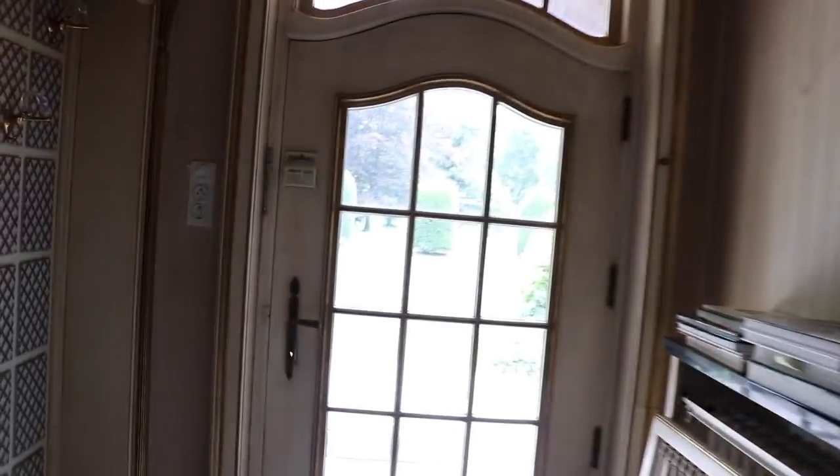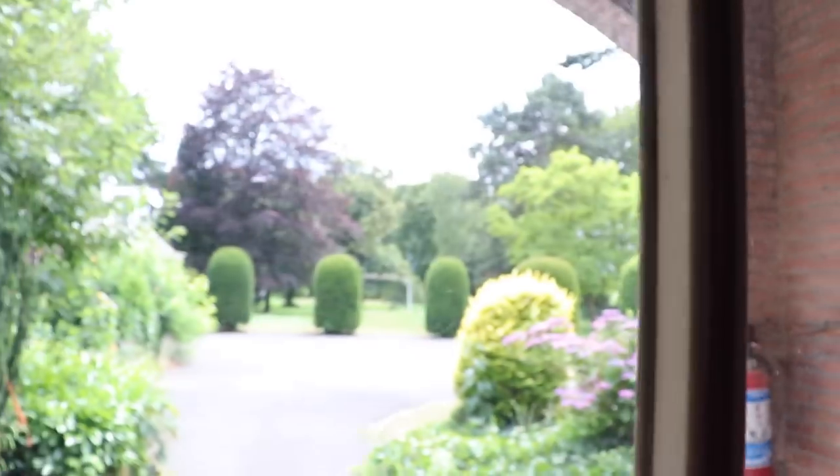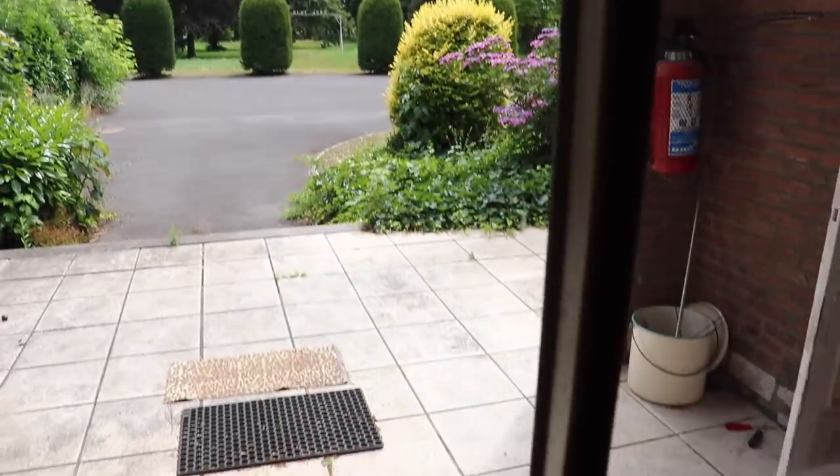I don't know. So here's the back door. And you see it also had an alarm. Look at this. Enormous back garden. China's mirror.